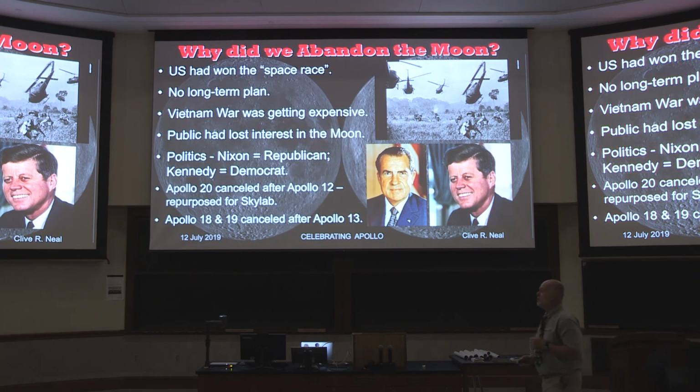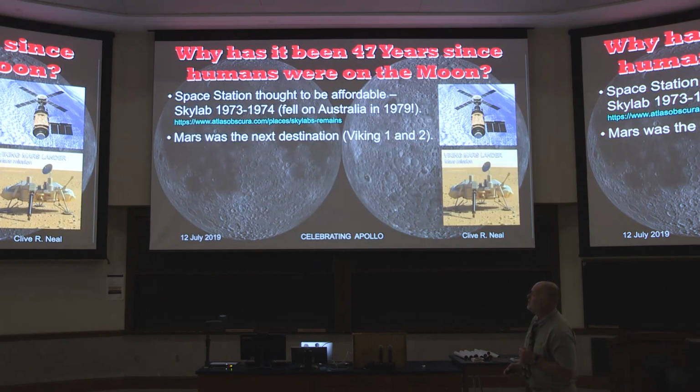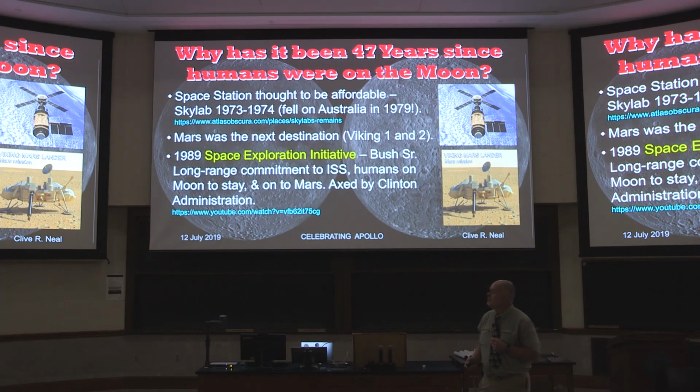So, Apollo 20 was cancelled after Apollo 12. Those rockets you see at Kennedy, Marshall and Johnson Space Centers are Apollo 18, 19 and 20. Some of the boosters were repurposed for Skylab. And then 18 and 19 were cancelled after Apollo 13. So, a space station was thought to be affordable. Skylab went up. Fell on Australia, but whoops. Mars was the next destination. We had Viking 1 and 2.